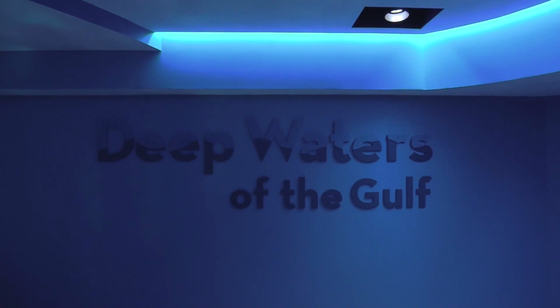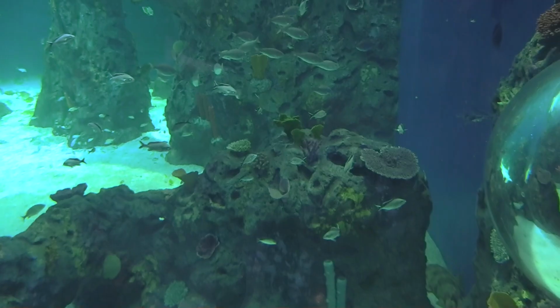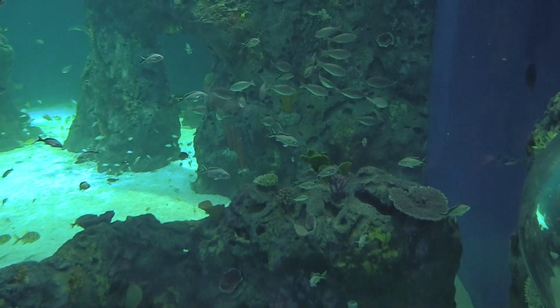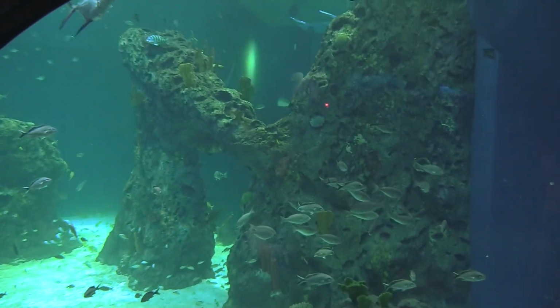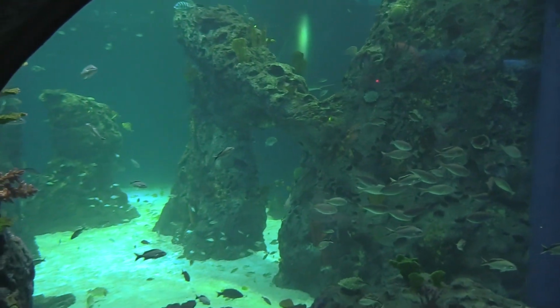Alright, we've got the deep waters of the Gulf. So this is the lowest portion of the big tank that we saw the sea turtles in.